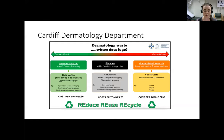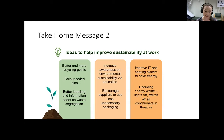So the emphasis here is education surrounding what items can and cannot be recycled. These diagrams are put up in all our clinical and theatre rooms to remind and educate staff of what items can and cannot be recycled. So take-home message two is adapted from the work of one of our foundation doctors, Dr. Ethan Ang, who brought a lot of points, including encouraging suppliers to use less unnecessary packaging.